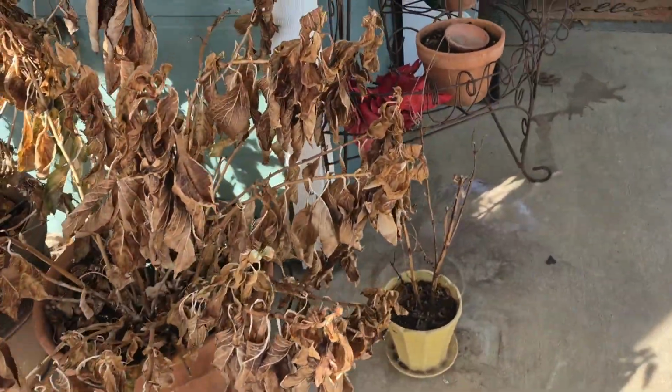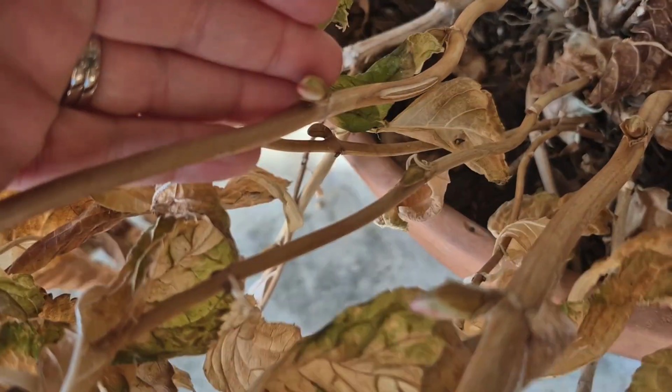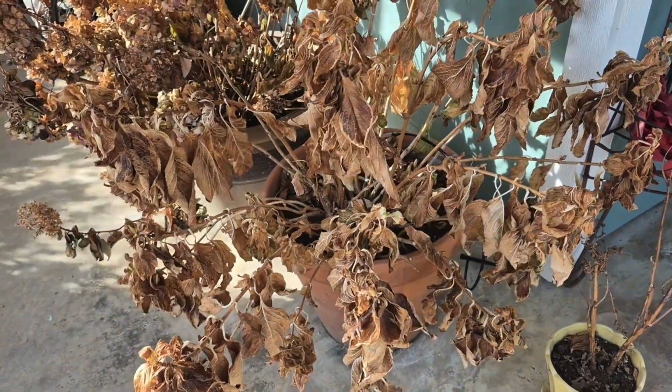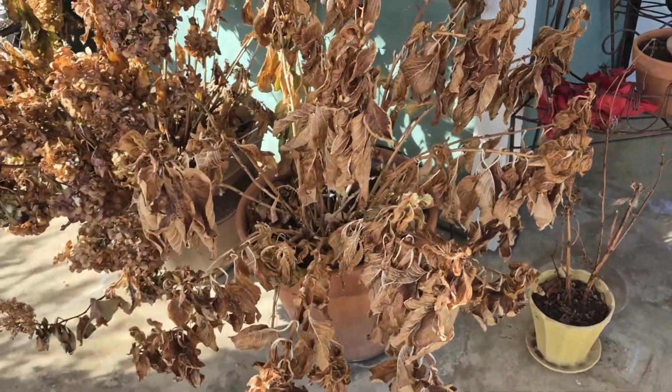And then this guy, I think we're gonna be okay. No, I do see some buds that did pop up, but they don't look damaged in any way. See that little bud? That little bud. This guy is variegated lace cap hydrangea. Same thing, blooms on old wood. And I've actually never seen it bloom.